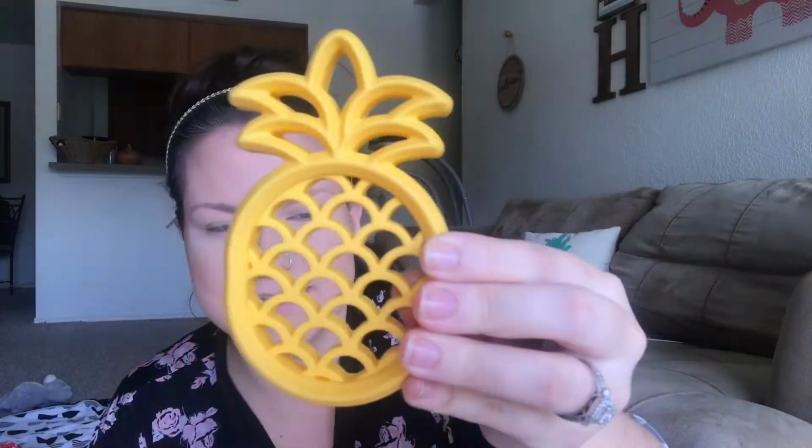Did you drop your teether? If you have babies, get this teether. It's by Itsy Ritzy, and a really dear friend of ours got it at Target for him, and he loves it. It is his favorite little teether. It goes everywhere with us.